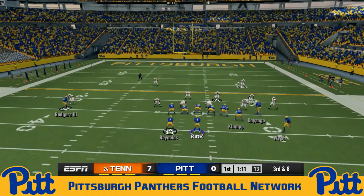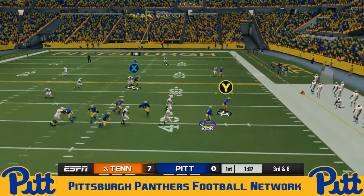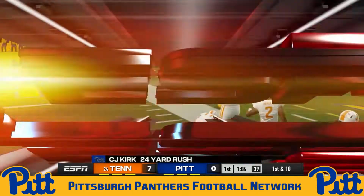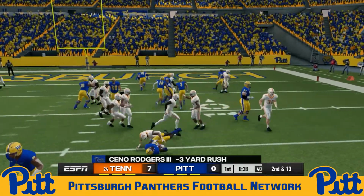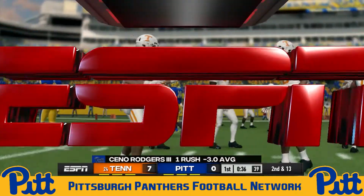Tough throw from Kirk there. He misses an open Yango, sets up another 3rd and long, and he's just been off the mark on a few too many throws today, and he says, you know what, I'm not going to rely on my arm this time to do it. I'm going to do it with my legs. 24-yard gain for Kirk as he rolls out of the pocket and creates a great play for the Panthers, their most efficient play to date at this point in the game.